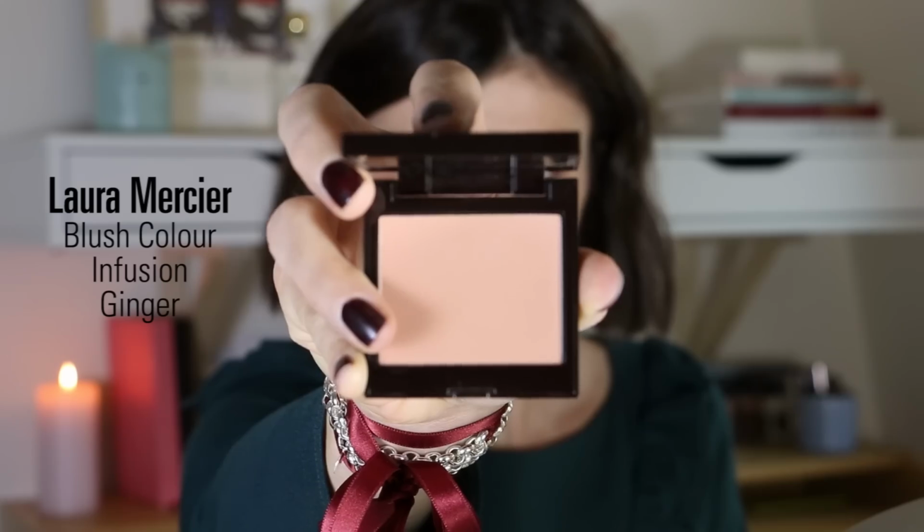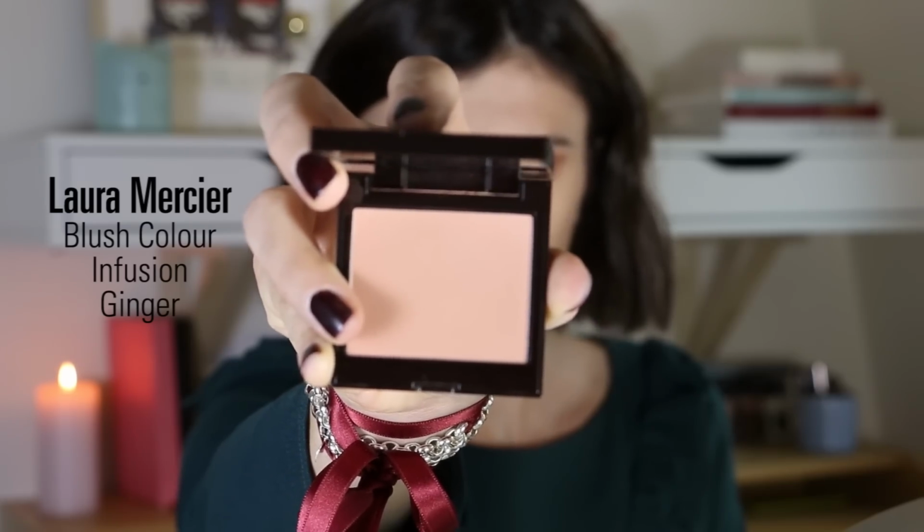Moving to color, I will apply my blush Color Infusion from Laura Mercier in the shade Ginger. Ginger is a very, very lovely beige nude apricot shade. You can apply it with any kind of makeup. And I really love this shade on this makeup because it's the same kind of beige apricot shade that I was using on my eyes, so it complements, in my opinion, well this look.